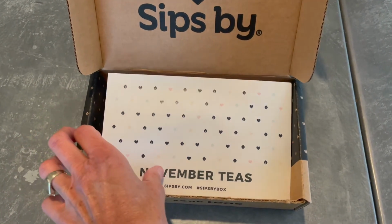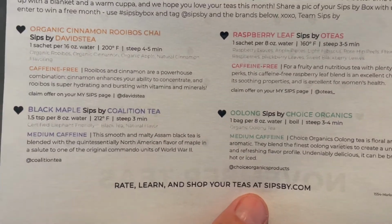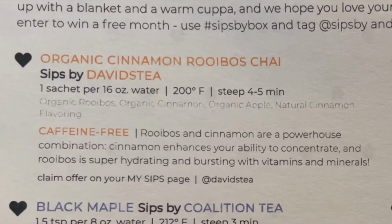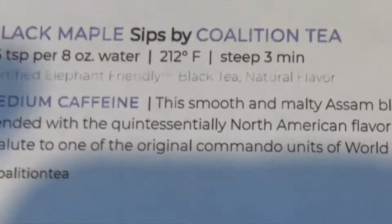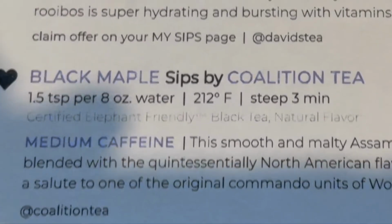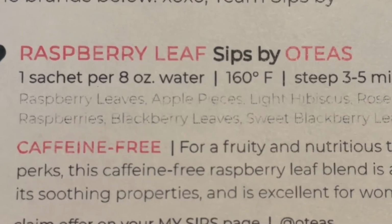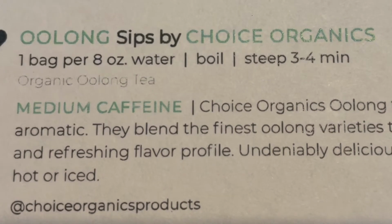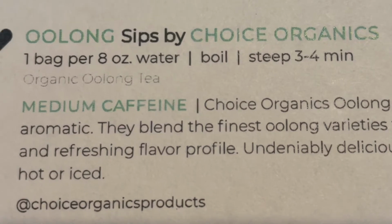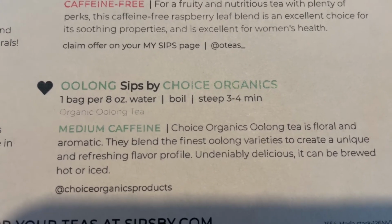box. And they also include an informational card, and if you flip it over, you'll see exactly what's going to be in your box. It looks like I'm going to have some organic cinnamon rooibos chai tea from David's Tea. That is a caffeine-free tea. I have some black maple tea from Coalition Tea. That's my medium caffeine tea. I have some raspberry leaf tea from the company OTs, and I have some oolong tea, and that is from the company Choice Organics. Sips by works with over 150 global tea brands, so they really bring you a variety of teas from all over the world. So let's crack open my box and I'll show you what's inside.